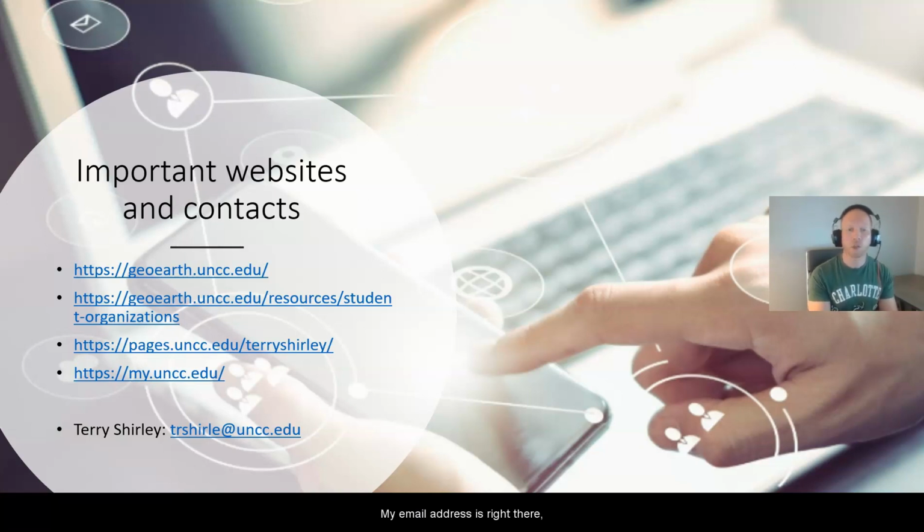So my door is always open. My email address is right there. You can feel free to contact me anytime you want with any questions, whether it's an advising question, a club question, a course question, anything at all. We can set up a virtual meeting or we can chat on the phone, whichever works best for you.